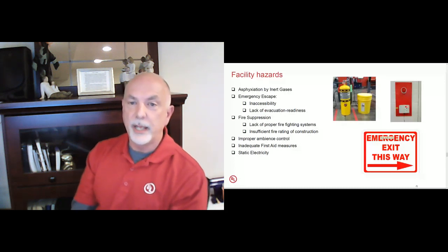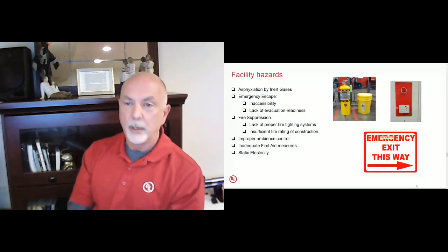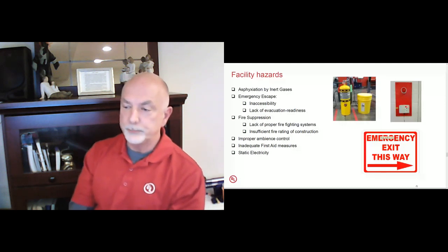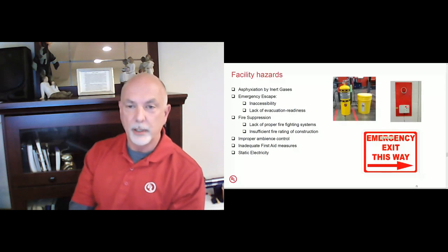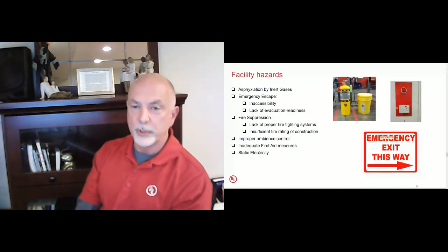Fire suppression, again, having the right fire suppression materials and system in place. And also there's always the chance that your facility doesn't have enough fire rating. Certainly be aware of that too. Improper ambient control. Certainly, you do know that humidity and temperature have an effect on what the minimum ignition source or ignition energy is that can create a reaction. So keeping your heat and your humidity appropriate is important.